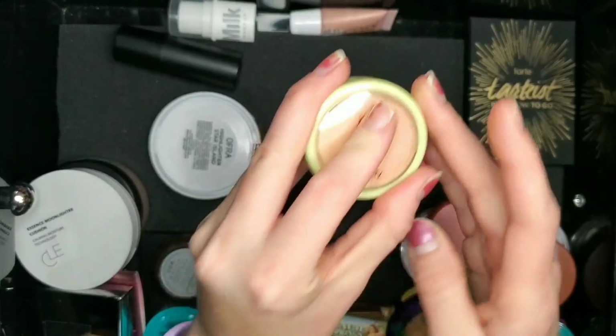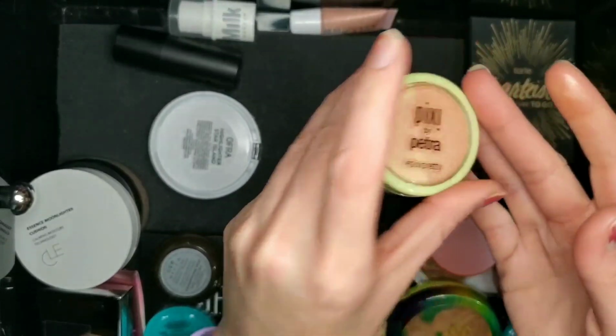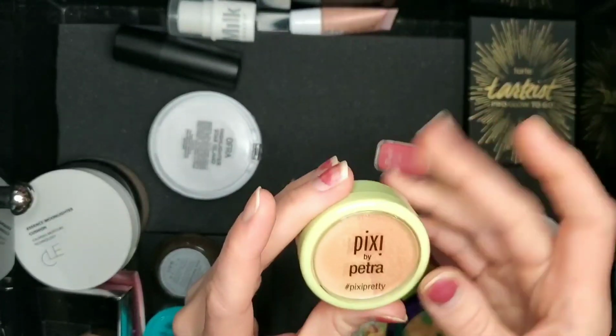It's a very creamy formula. I really do like it. It's not very chunky when it goes on. It's just a little bit too shimmery for my liking.